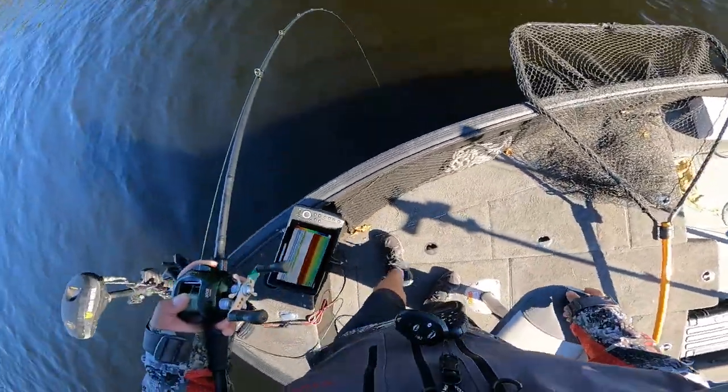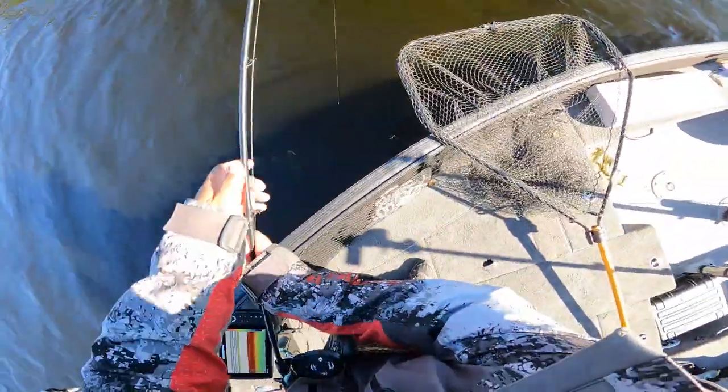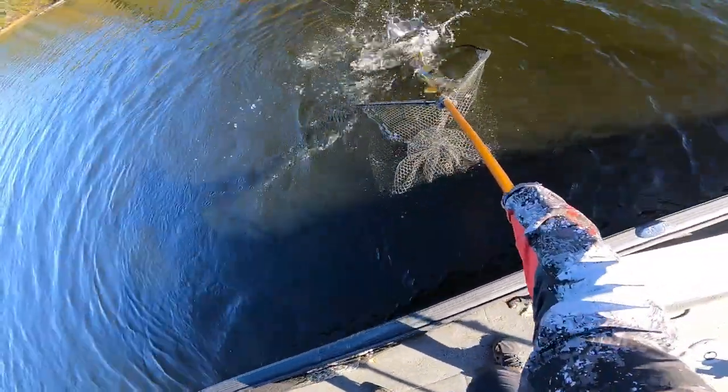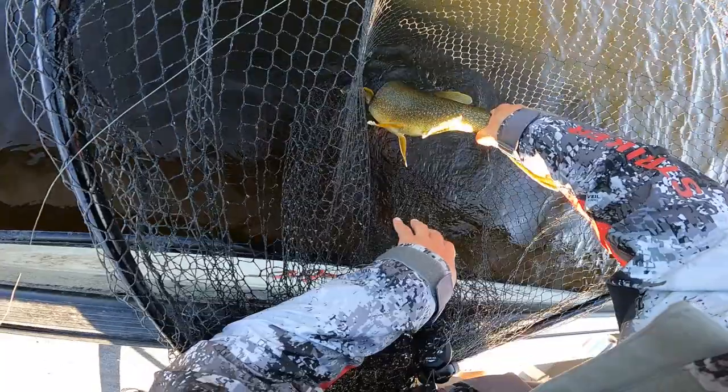Handling a net this size with one person is not the easiest thing in the world, but it can be done. Oh, that's a nice fish. That's a nice fish. Easy. Come here. There we go. Well, the one nice thing about the big net is it's pretty easy just to swim them in there. Beautiful fish.